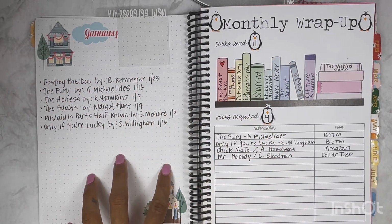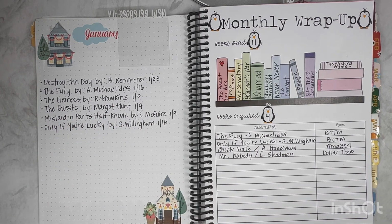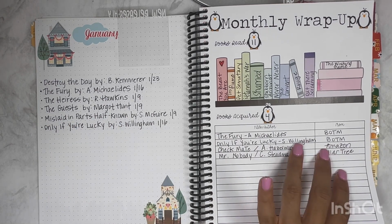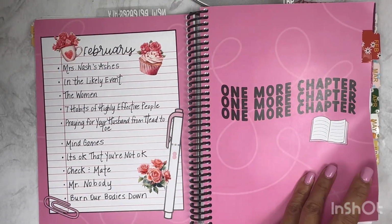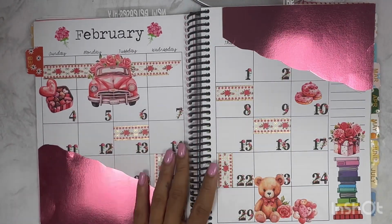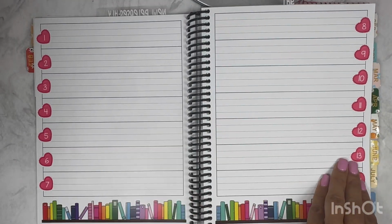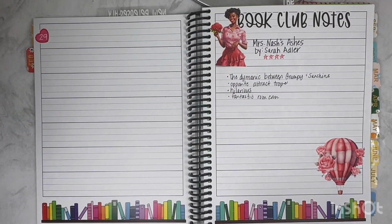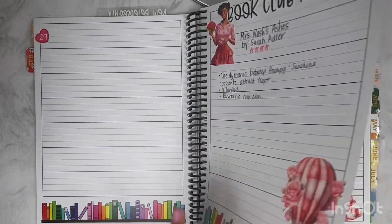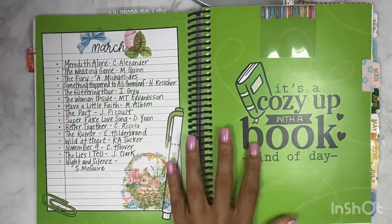I do utilize this section right before the monthly wrap-up for any book releases. In the month of January, I read 11 books. And here we are with February, which I love to decorate. Like I said, you're going to see a lot of blank. All of February was blank. I did end up reading 10 books, though, in the month of February.